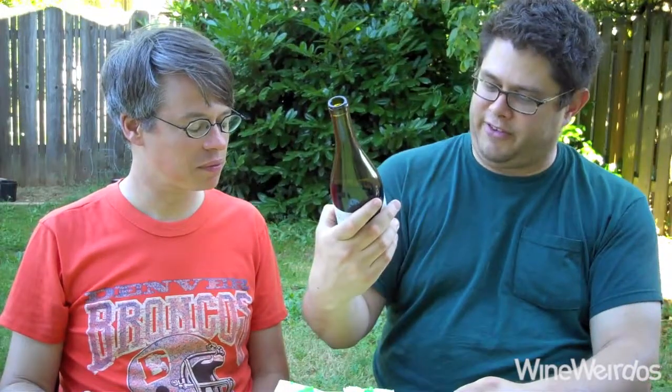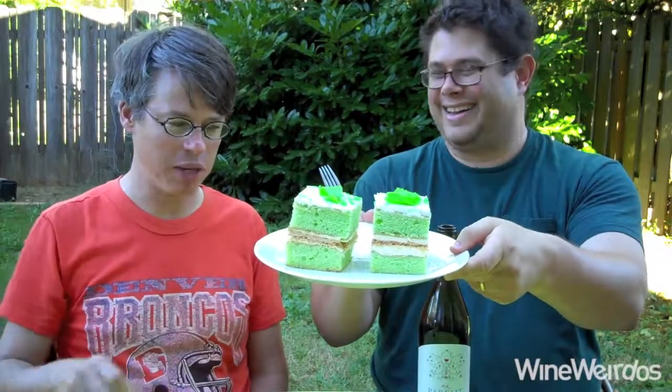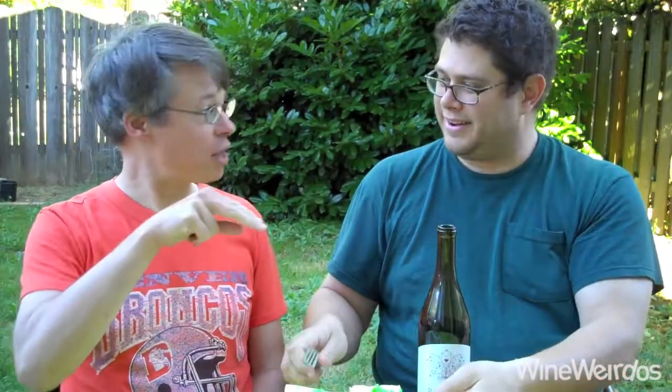And we have the Vin Parfait 2009 California red wine. It's a blend, a $14 bottle that you can buy at Target, and it has some Cabernet Sauvignon, Zinfandel, Syrah, Petite Sirah, Merlot. Wow, you had to get to the end of that. Yeah. And we'll be pairing that with this Vietnamese wedding cake. Eerie green pandan flavored Vietnamese wedding cake from Jade Bistro here in Portland. So after we shoot this, we'll get married, but let's try this wine first.